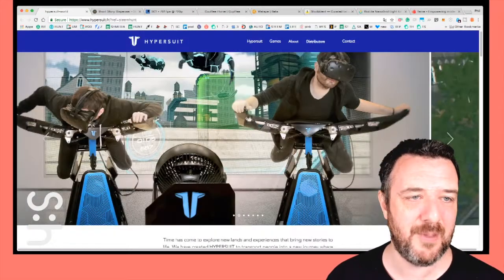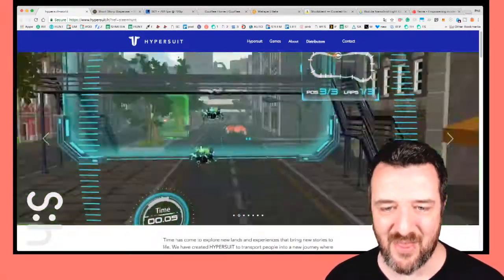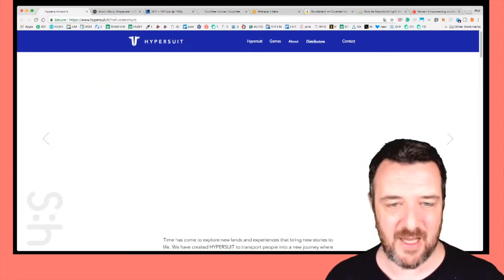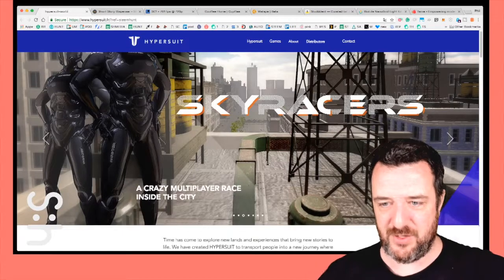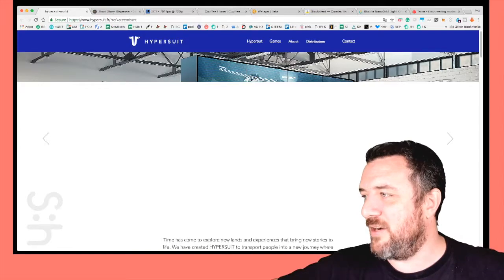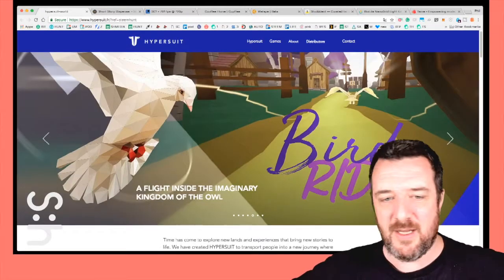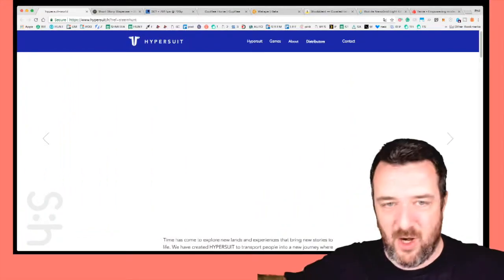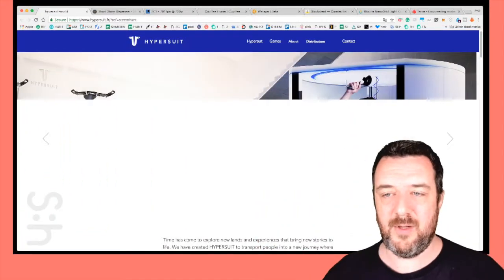Next up, Hypersuit World. Check this out. Who would not want to play with this? It's like a suit thing that you lie on, and it gives you the feeling that you're kind of flying. So you've got this kind of frame that you put your arms on, and you kind of levitate it up as such.